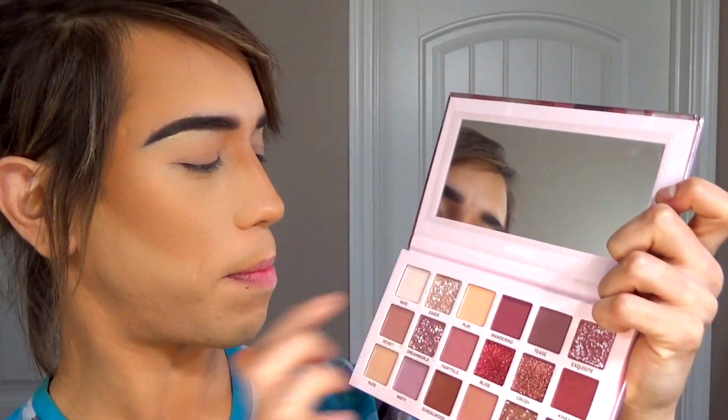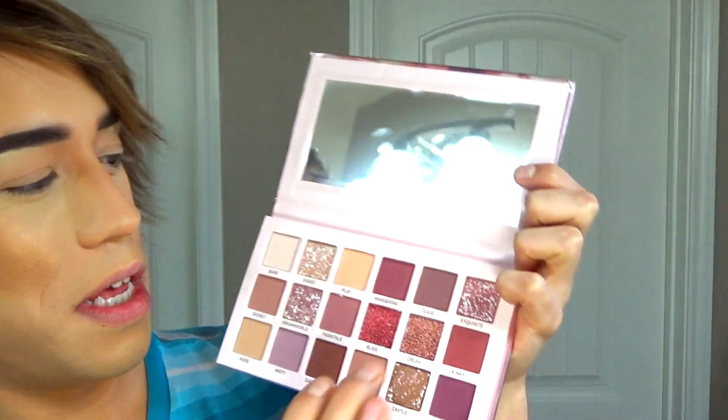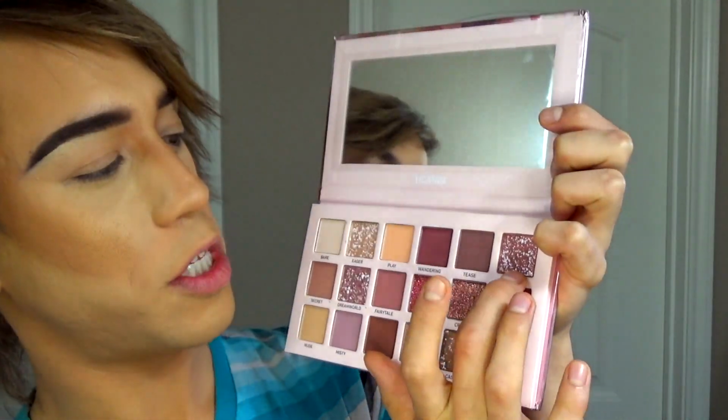Let's do a couple of swatches of each type of eyeshadow. So the transition color, since I'll be playing with Play, I'll do Bare. There's nothing there. Off to a great start. Let's play with Exquisite. I assume this is what they call their pearl texture. That's what we're getting.